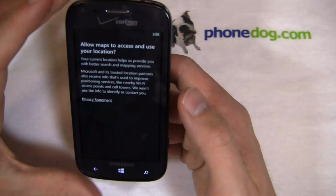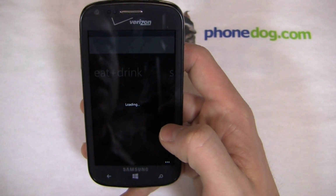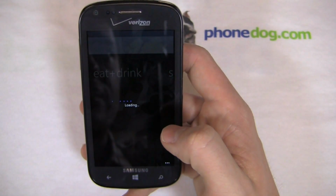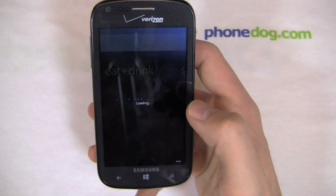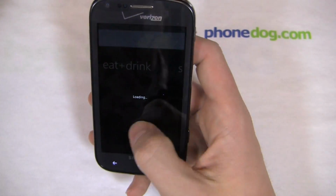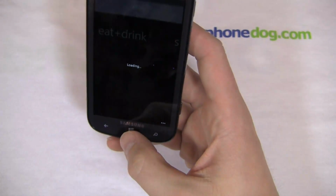Local Scout's also particularly useful. This is an application I use on a pretty regular basis when I'm traveling. Land in San Francisco, for example, I'm looking for a great place to eat or drink. I'll load it up and it'll say, you know what, you're in San Francisco, you're right here in the Mission District, here's where you can eat and drink. And then of course places where you can stay, hotels, entertainment, things like that. And that's particularly useful.